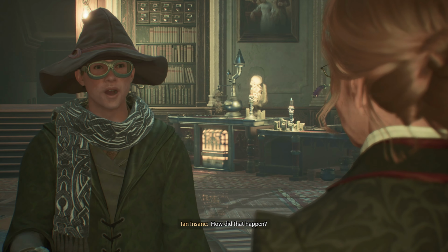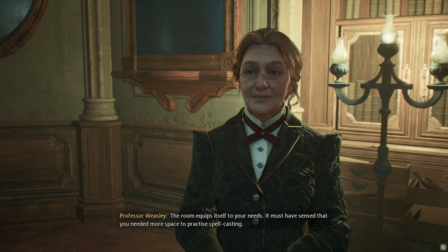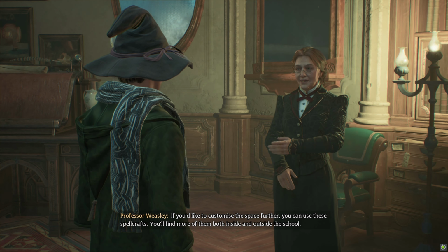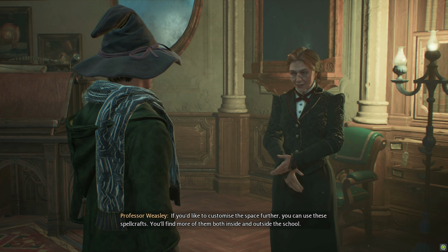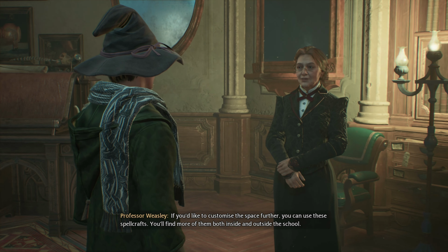Space. How did that happen? The room equips itself to your needs. It must have sensed that you needed more space to practice spellcasting. If you'd like to customize the space further, you can use these spellcrafts. You'll find more of them both inside and outside the school.